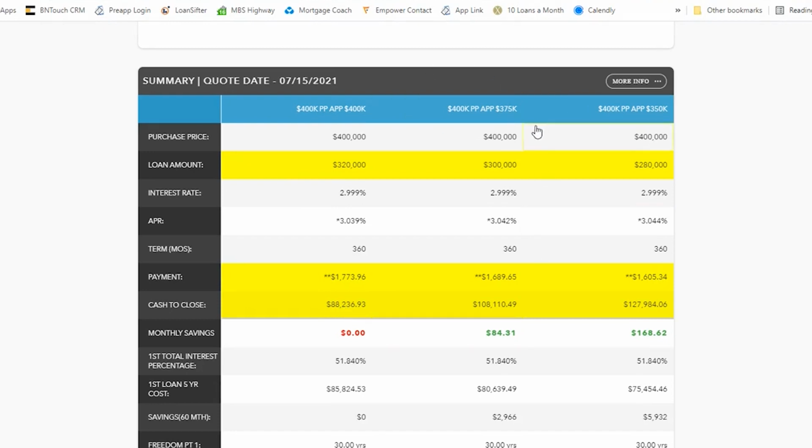Here's two examples of appraisal value coming in at $375,000 and $350,000. So if it comes in at $375,000, you're paying $108,000. At $350,000 you pay $127,000. So it's not a direct $25,000 because you can finance a large portion of it. So it's scalable to how much you're financing. But still, it's more money out of pocket than you might have budgeted for, or that you could even pay.